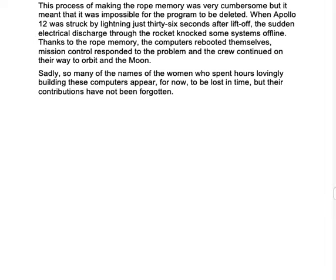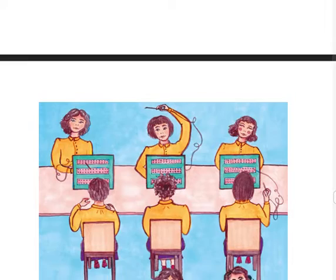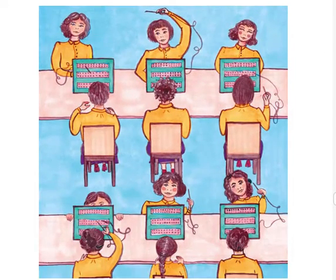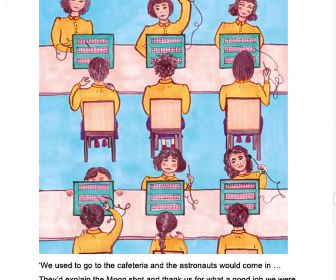Sadly, so many of the names of the women who spent hours lovingly building these computers appear, for now, to be lost in time, but their contributions have not been forgotten. And this is an illustration of what they might have looked like when they were doing that rope code, sitting opposite each other.